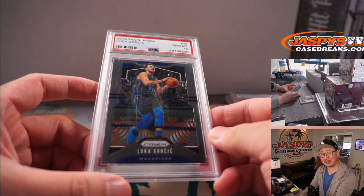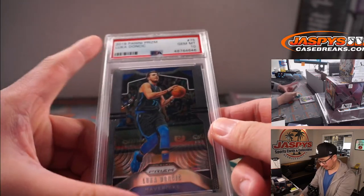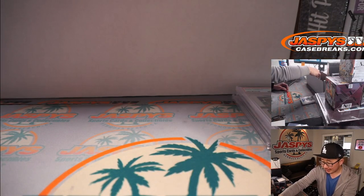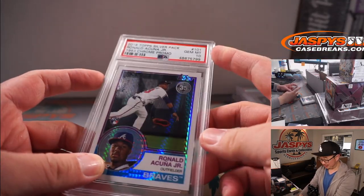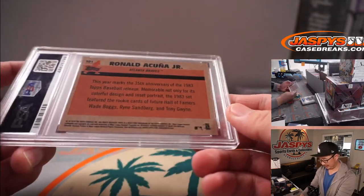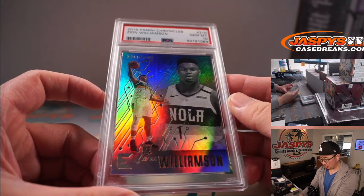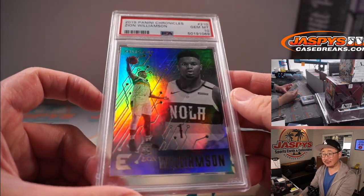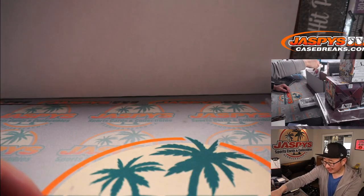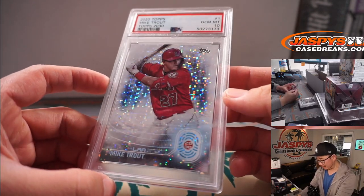We've got a PSA 10 Luka Doncic. Wow. 2019 Luka Doncic. All right. We've got a ton more in here. You got a Ronald Acuña Jr., PSA 10. 2018 Topps silver pack. All PSA 10 so far. There's another PSA 10, 2019 Chronicle Zion. Rookie Zion. Wow. We've got another PSA 10, 2020 Topps Mike Trout.